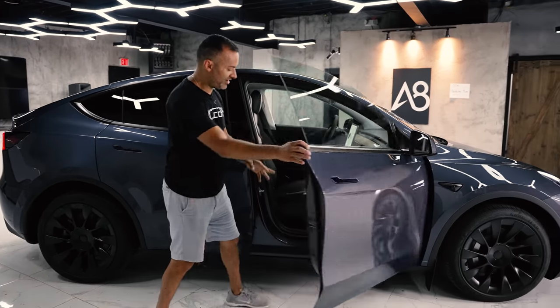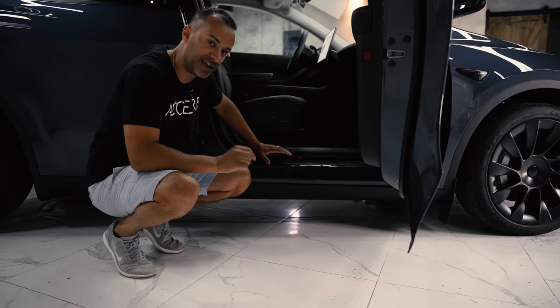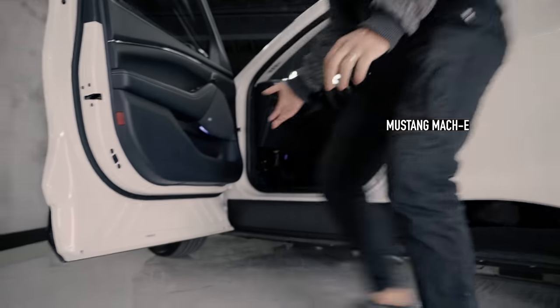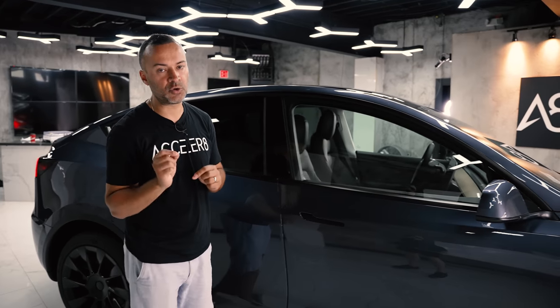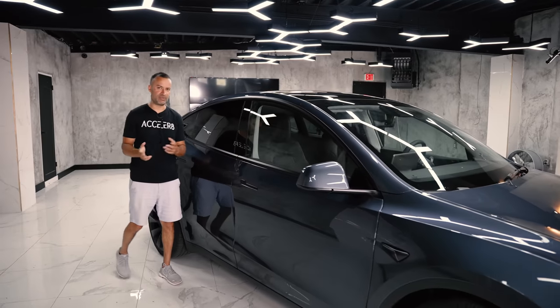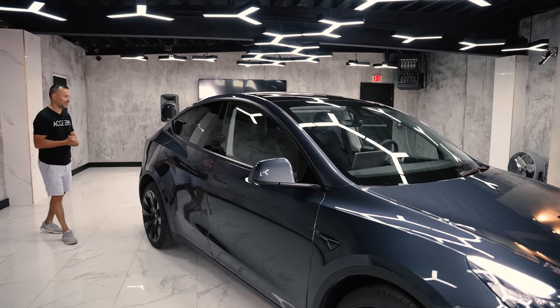Another thing to notice on the Teslas compared to the other EVs we've had is look at this. Other cars we've had have really thick battery packs, but this is not a thick battery pack in comparison to others. Speaking of the Mach-E, this has the exact same length as a Mach-E. There's no difference in length. It's like a hair, literally a hair. The numbers are so tight on a Mach-E and a Model Y, it's like one was built to compete with each other.